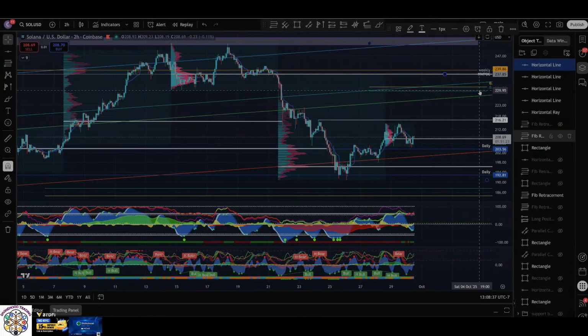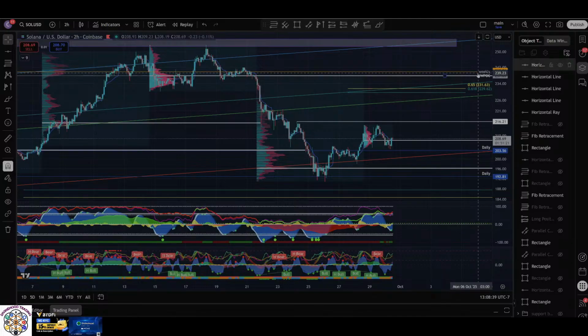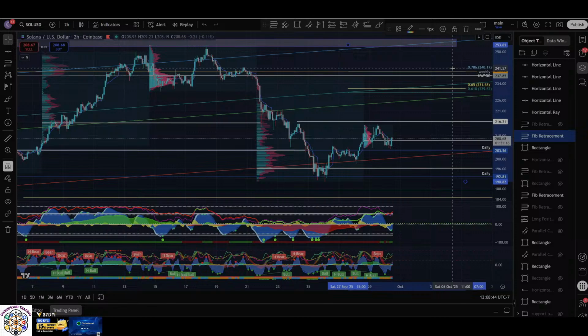Wow, this area up here actually looks pretty good between 238 and 240, let's say, because I think your 786 is going to be up there as well. Yeah, 786 is up near that naked weekly POC and weekly level.